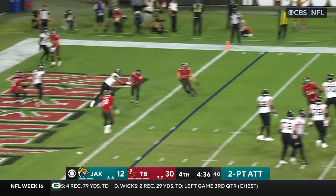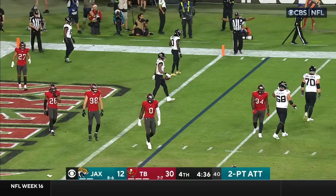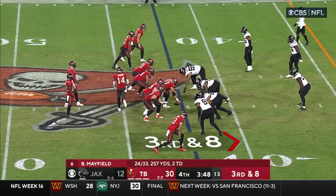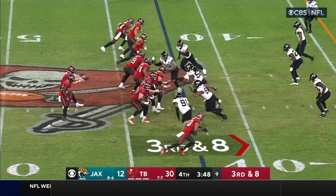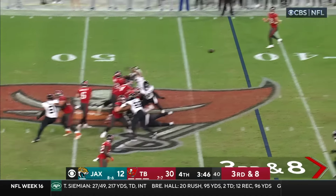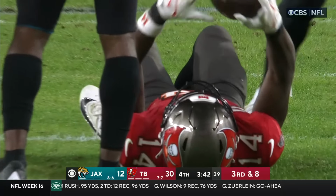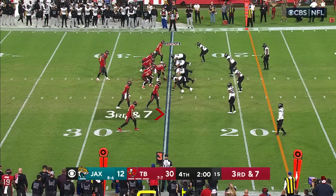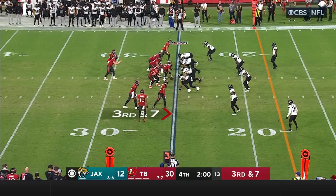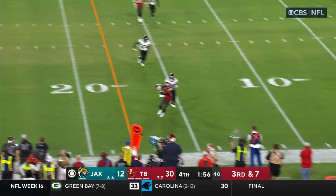2-point try, Beathard, and incomplete. 3rd down and 8. With Godwin and Evans still in the game. Mayfield, caught. Grabbed by Godwin. 1st down throw. Here we are at the 2-minute warning. Finishing up this one. Full night of programming coming up for you. Tampa Bay on top, 30-12.